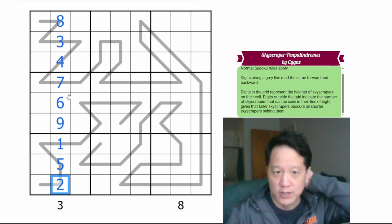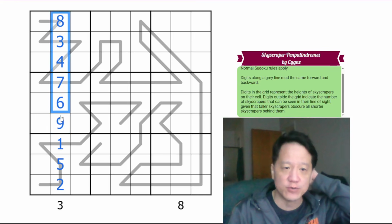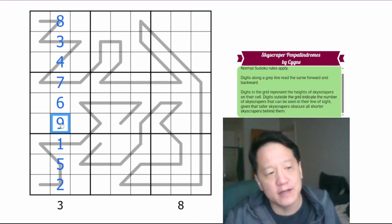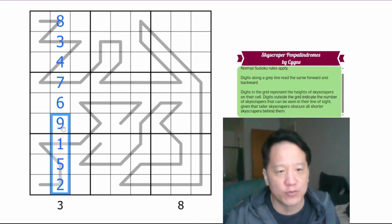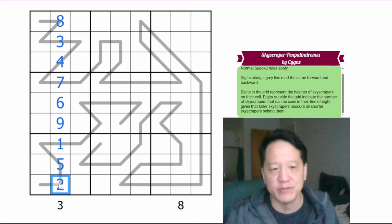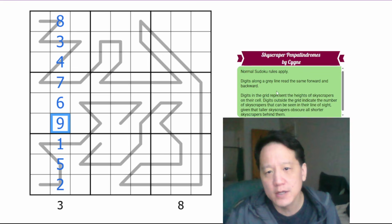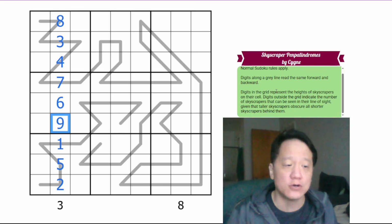For example, this 8 cannot be seen because there's a 9 in front of it, and that will block all vision for the 6, 7, 4, 3, and 8 behind it. So you can only see the 9 in front. You can't see the 1 because it's blocked by the 5 and the 2. You can see the 2 and the 5 and the 9, and therefore that matches the skyscraper clue because it sees 3 skyscrapers, the 2, the 5, and the 9. That's an example of how skyscrapers work, and those are all the rules.